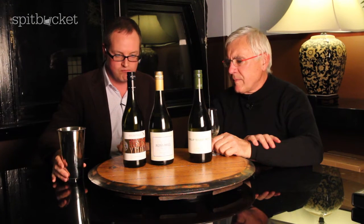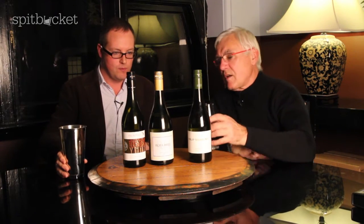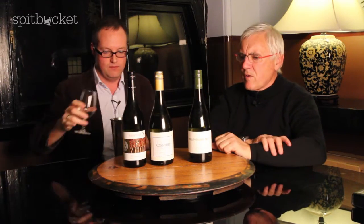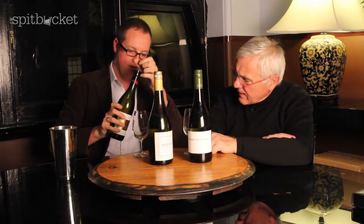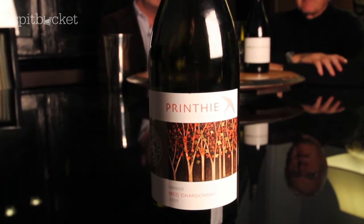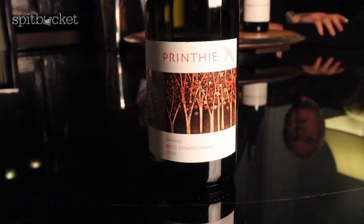It reflects that year. Yeah, I think it's a lovely wine. Fantastic. And it reflects very much Orange style. Right, let's finish off with the Printhie. They've got a new label. Yeah, very smart. They've got more gold stars than they used to. The MCC Chardonnay 2009. I think it's lovely.